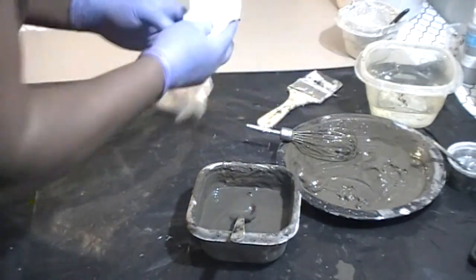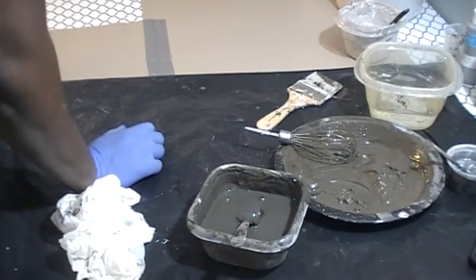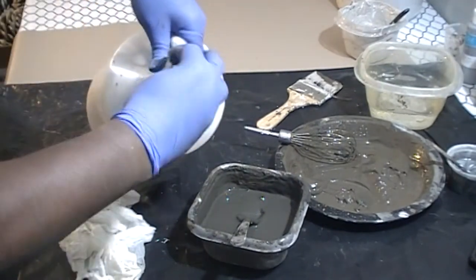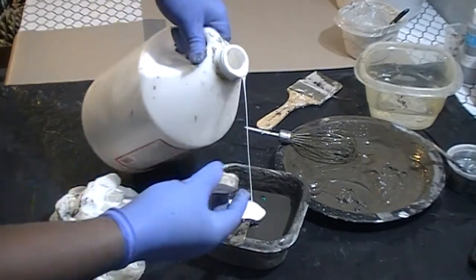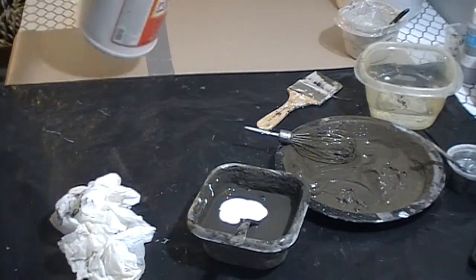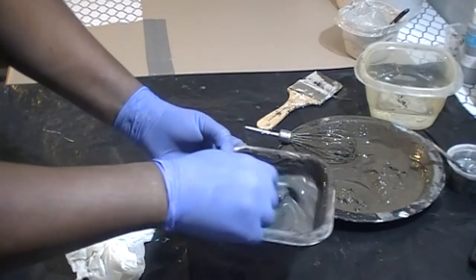This is so beautiful. A bit more of matte polish to seal that, to lock those little particles in. Wow, look at that.